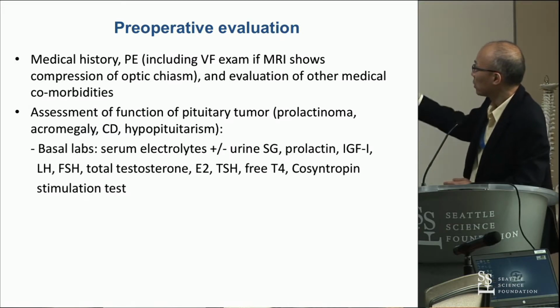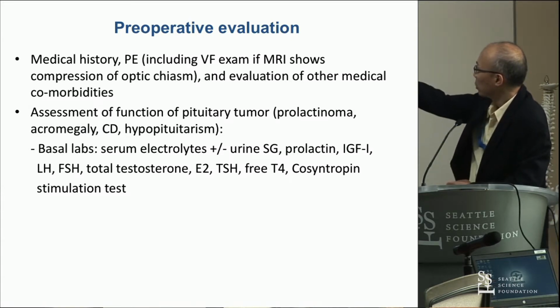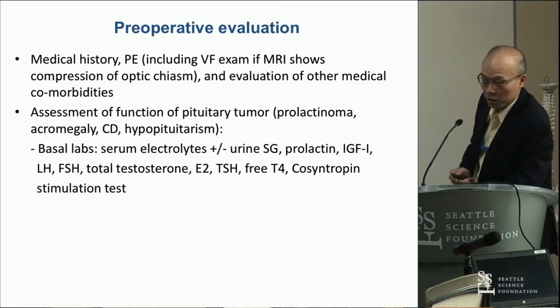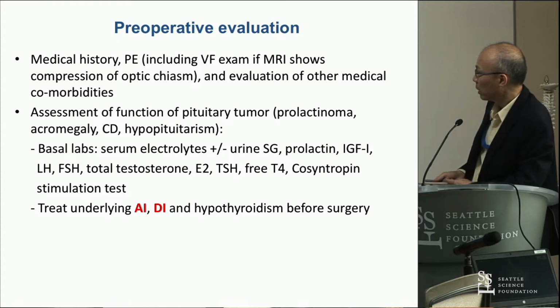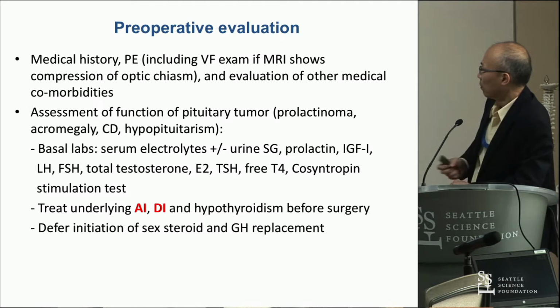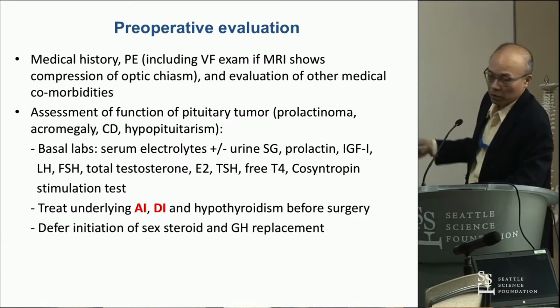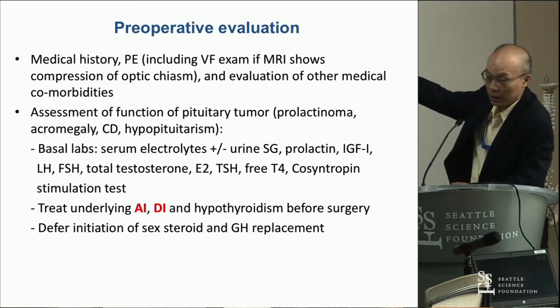These are the typical labs that we do over in the ambulatory infusion unit. We typically like to perform the cosyntropin stimulation test before surgery just to get an idea of their hypothalamic-pituitary axis function. Most crucially, we need to identify whether they have adrenal insufficiency or diabetes insipidus, because these two need to be treated beforehand. If they are hypothyroid, that needs to be treated after treating the adrenal insufficiency, not before. Don't worry about sex steroids like testosterone or estrogen, because we can manage that after surgery. And certainly, growth hormone is not something we consider treating before surgery.